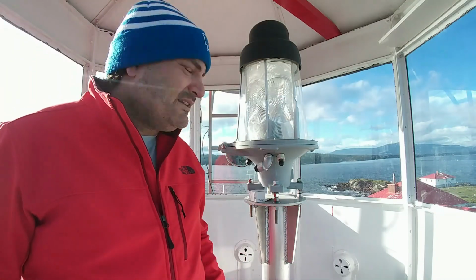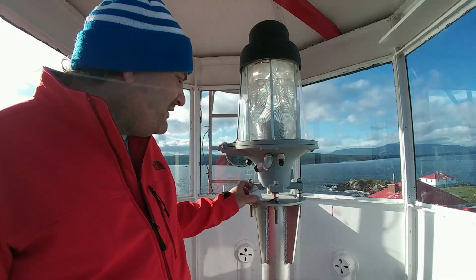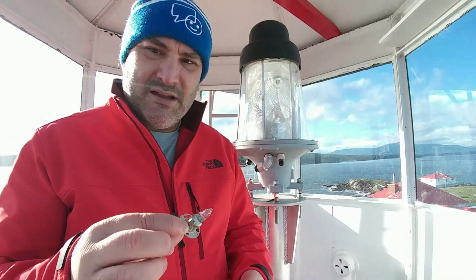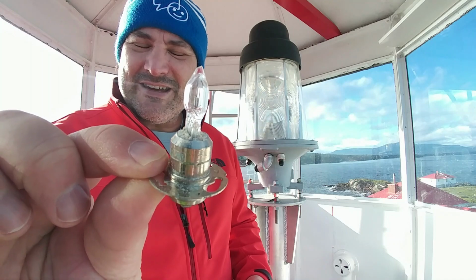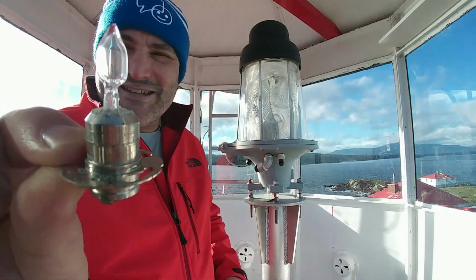So you might be wondering about the actual light itself. Well, we have a bulb here. This is a replacement bulb. And so you can see, that's it. That's the bulb. That's what lights 15 miles using these lenses.